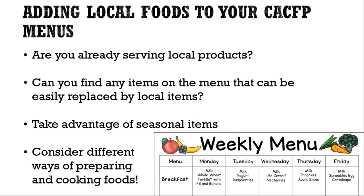Check to see where you can easily replace something that you already have on your menu with a local product. For example, commonly menued items like carrot sticks, cucumbers, and apple slices can be easily replaced with local produce when it's available. Try to take advantage of seasonal items because they're often sold at much better prices.